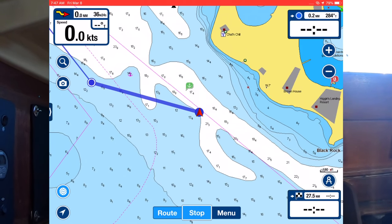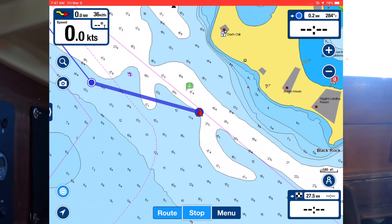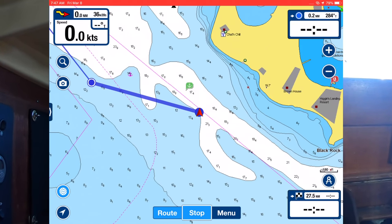You can also hit the track button and it will draw a yellow line behind your boat showing you where you just came from. And then you can go over that at the end of the day and see what your average speed was and how many miles you covered. And you can actually compare it to the blue line to make sure that you did steer your course properly. Pretty cool stuff.